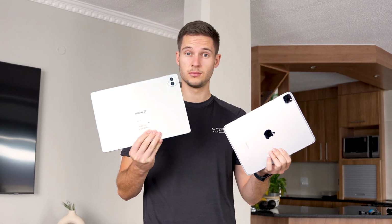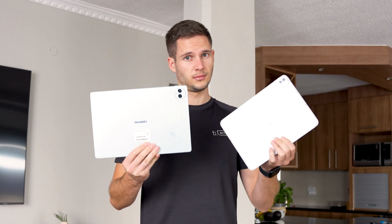My daily used to be an iPad, and I loved it. I mean, I am a little bit of an Apple tech fan, but I actually might be considering a change after spending 2 weeks with the MatePad Pro.